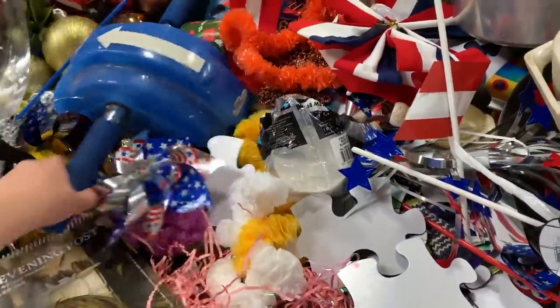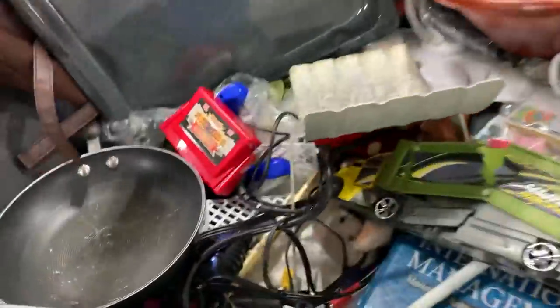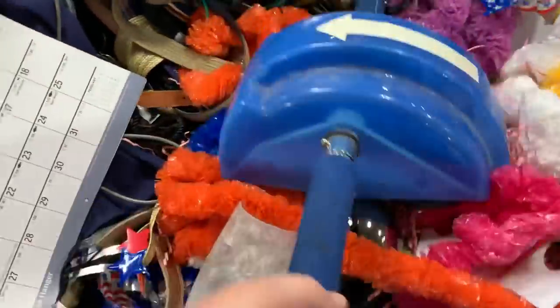Cute. Oops. Cute. Ab roller. I need that. I wonder how much those ab rollers are. I'm gonna look it up, I'll be right back. Here's nothing special. No, here's a hedgehog. Yeah, I'm gonna check what an ab roller goes for these days. I was just curious. So I'll be right back with information. You can get an ab roller just like this on Amazon for $30. That's what I researched.